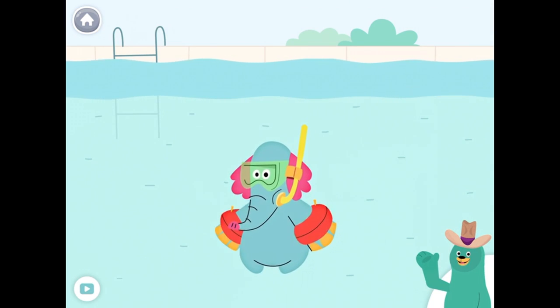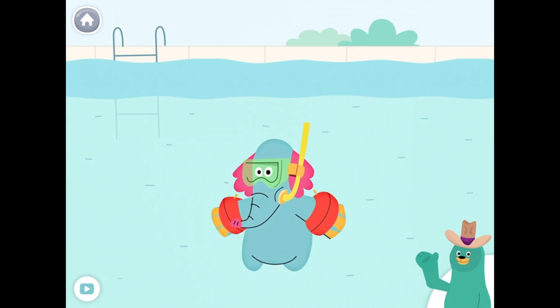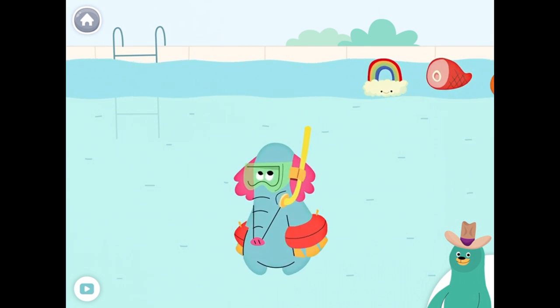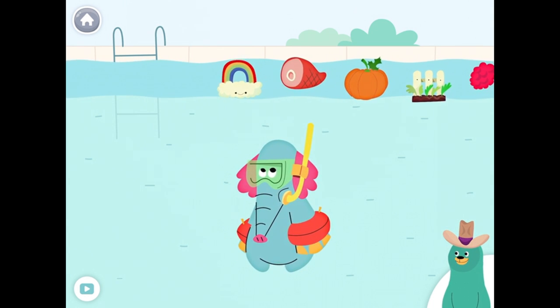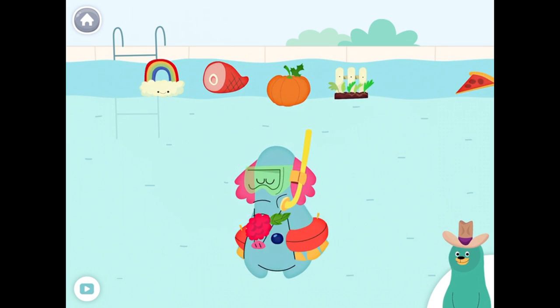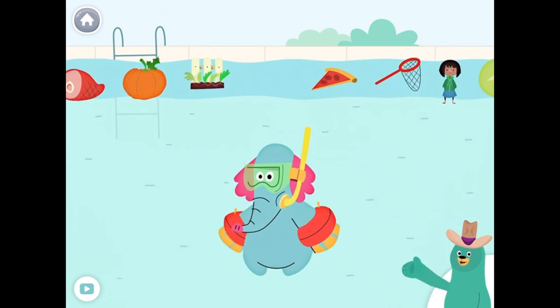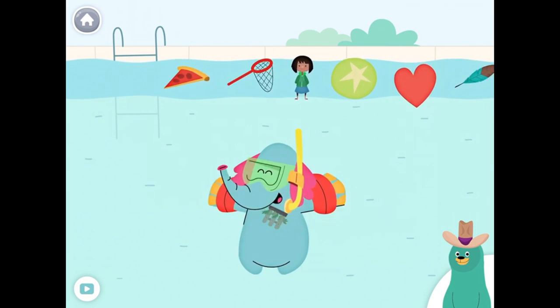Give all the things that start with the G sound to Olo. Oops! That doesn't start with the G sound. You can tap to hear the word. Garden.